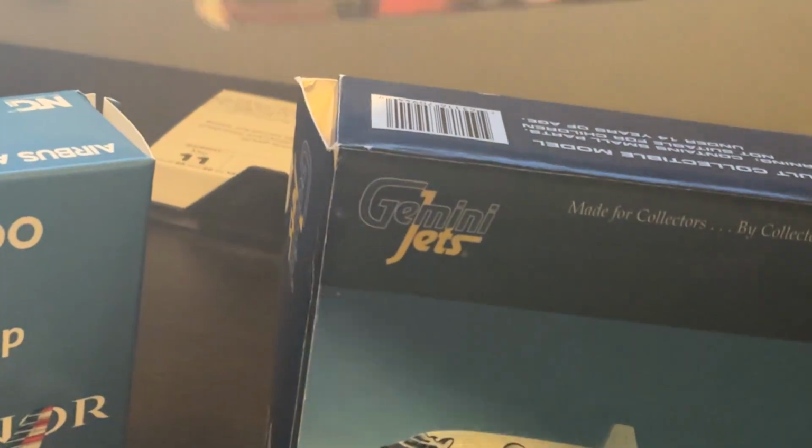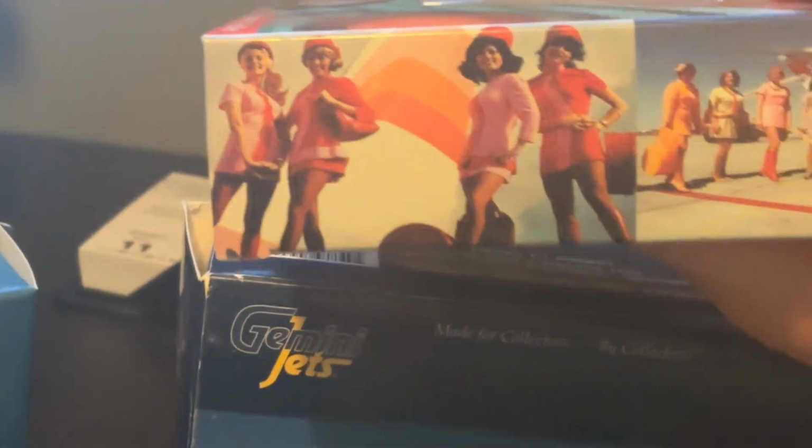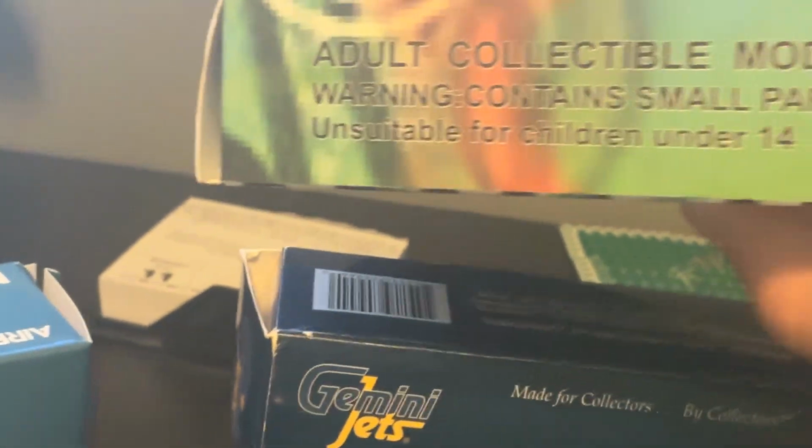Now let's start with the Retro Jets. This is a fairly interesting box, I think it's for Aero Classics. Here's this 1/400 scale picture of a CD. I think this is for the 70s. America West at its biggest, with vibrant colors. I think those are flight attendants. America West, right there. More pictures of the flight attendants on the airplane. Now right over here at the back, more colors, and it says Retro Jets.